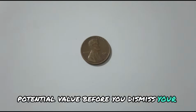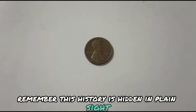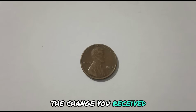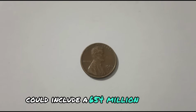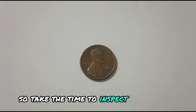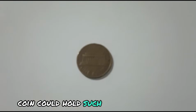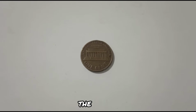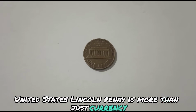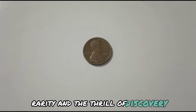Before you dismiss your spare change, remember this: history is hidden in plain sight. That coffee you bought this morning? The change you received could include a $654 million treasure. So, take the time to inspect every penny closely. Who knew that a tiny coin could hold such monumental value? The 1982D United States Lincoln penny is more than just currency. It's a testament to history, rarity, and the thrill of discovery.